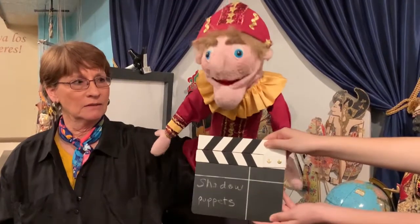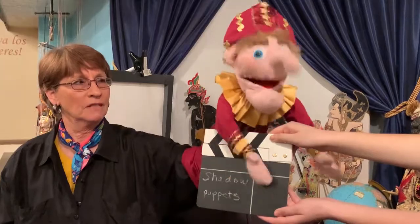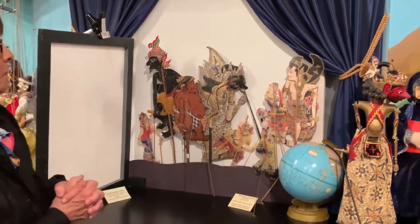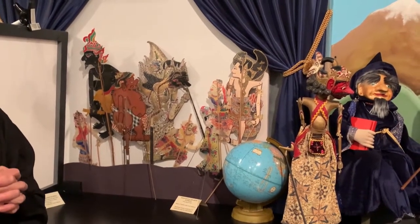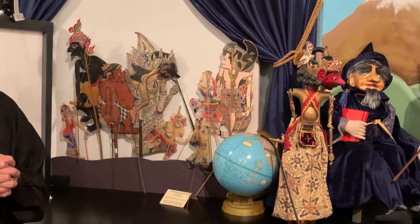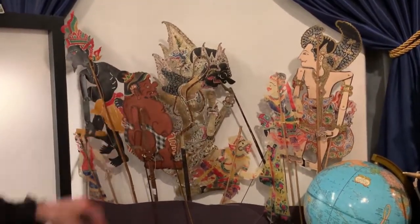So the first thing we're going to talk about is shadow puppets. We think that the first puppets that ever existed were shadow puppets. It was a culture and time when people didn't have books, movies, TV, or cameras, or even cell phones. And they had to find ways to entertain themselves. The first in recorded history would have been in Indonesia, when people started with the idea of cutting puppets out of leather and using them to tell stories.